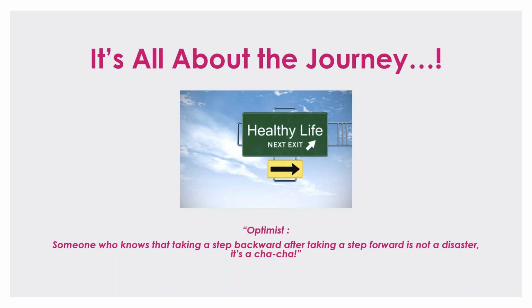And so Nicole read you my favorite quote, but I thought it fitting to put it here. It's important that we be optimistic about wherever we're at in our journey, all of us, not just the girls. So an optimist is someone who knows that taking a step backward after taking a step forward is not a disaster. It's a cha-cha.